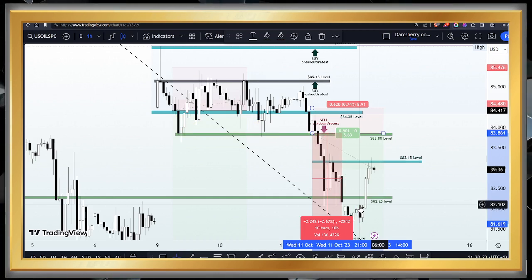Now, as we get ready for the New York session today, what is going to be our plans? How do we intend to capitalize on the next move for today as we get into the later part of the week?